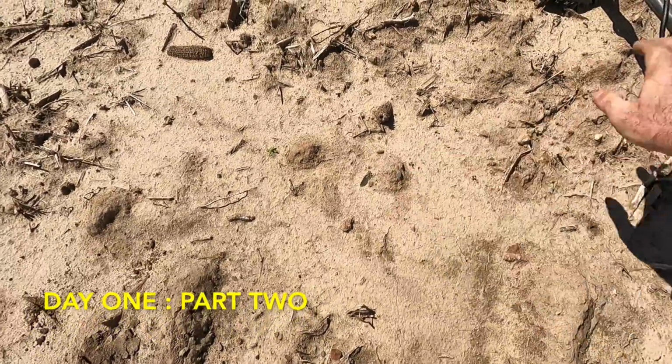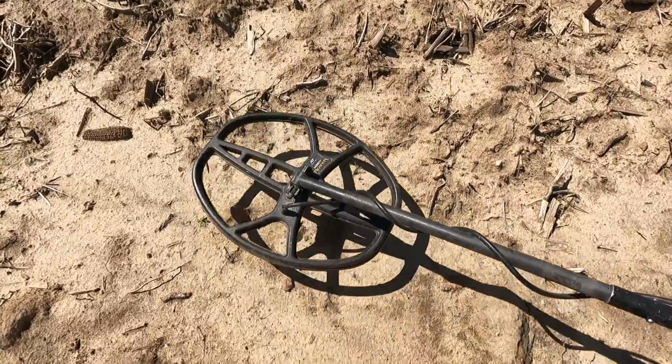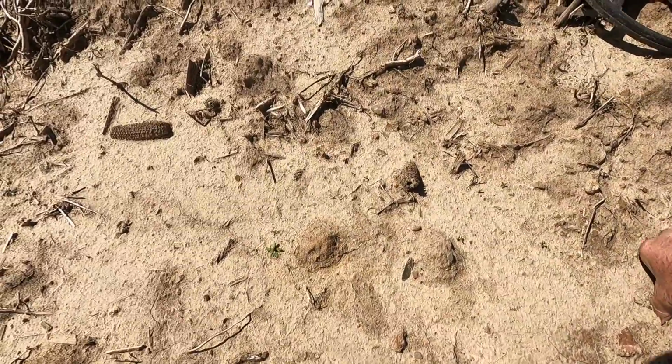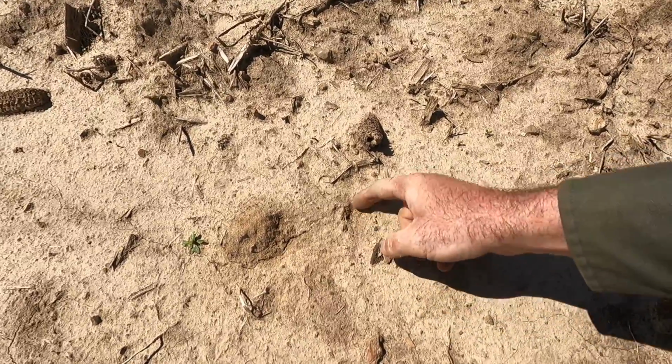There's something here that's really squeakerish. I have a feeling it's not very deep. I thought that was it right there, but I think it's just a piece of glass. I wonder if that's it.